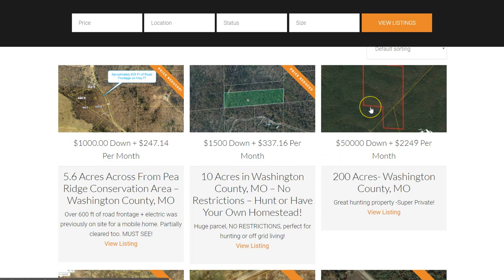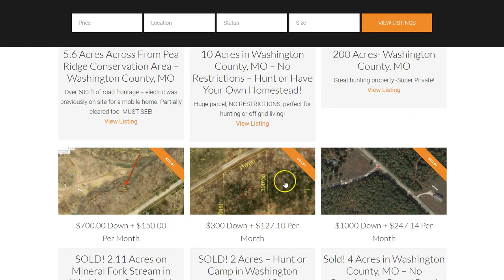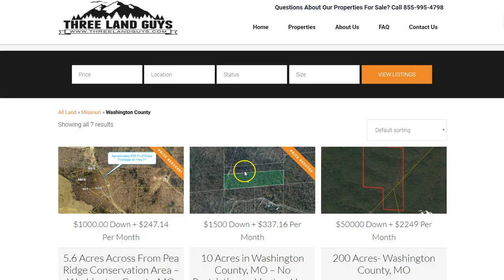And then we've got a 200 acre that we're doing our due diligence on and is coming in here soon. We've got it under contract and we're closing on that one soon. So that would make for a very, very good off-grid, big acreage, hunting type property. All of our other stuff is actually sold in Washington County.